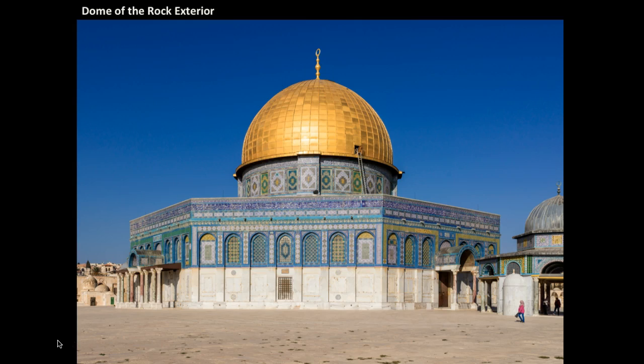This is also believed to be the site of the first and second Jewish temples, as they believe this is the site of what's called the foundation stone, the symbolic underpinning upon which the world was created. They also believe that this is the place where Abraham bound the hands of his son Isaac when God told him to sacrifice his child for God.